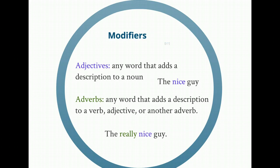Alright, we really want to start focusing on using words correctly, or using the correct word for its purpose in the sentence. So we're really going to look at modifiers this week. Now we have two types of modifiers, or two terms we call modifiers. One, we have adjectives. Right? Now remember, an adjective is any word that adds a description to a noun.